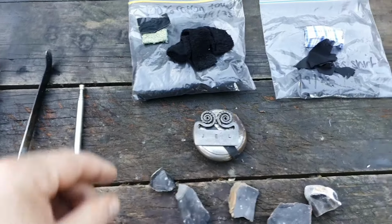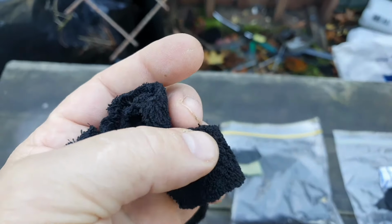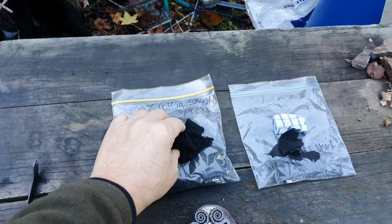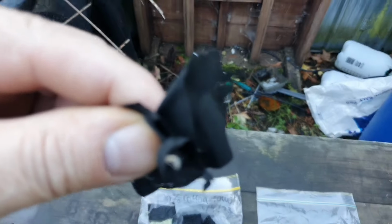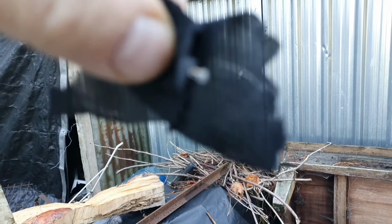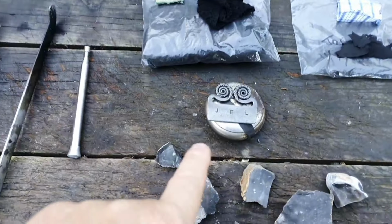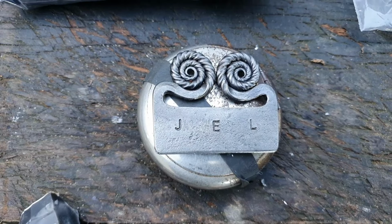Yeah, just cleared the table there. It just feels soft and supple, like a, almost like a bathrobe now. Yeah, I was impressed with that. And this is so thin. Look, you can almost see through it, see? But that worked great too. So there's my little custom striker for me snuff tin from Andrew Kirkham.